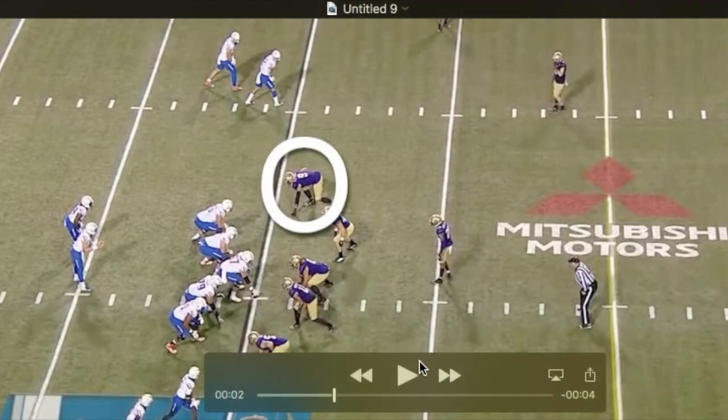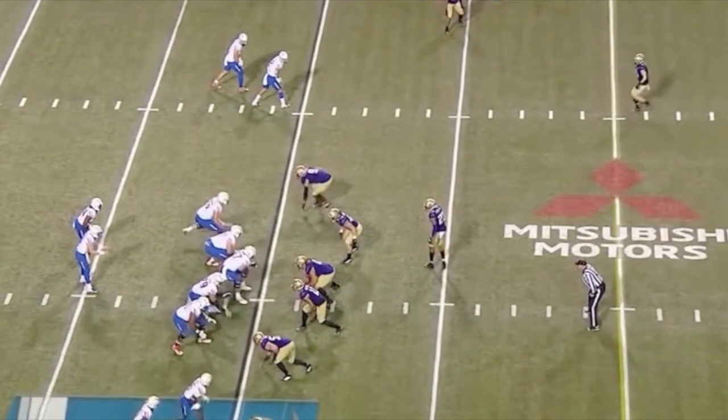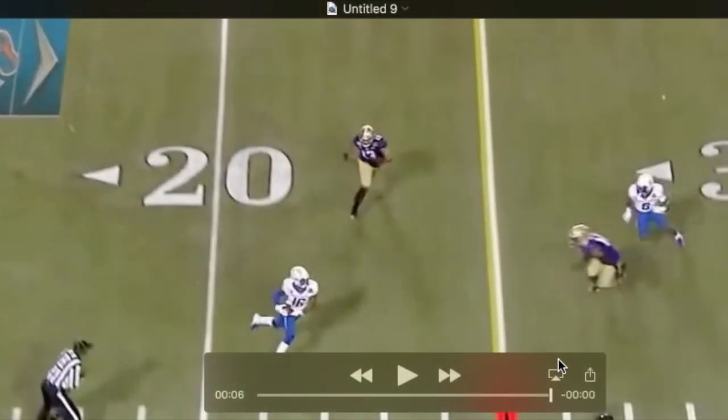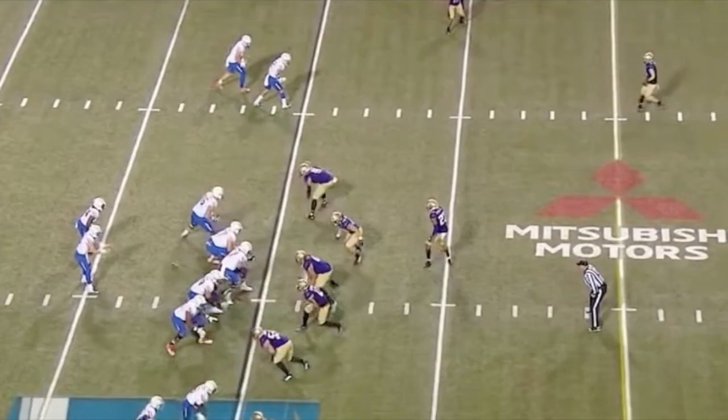He looks comfortable in his drops to me. That's clearly something the Ravens will ask their outside linebackers to do. Occasionally they'll ask him to cover the running back out of the backfield in these 2 games that I've seen. I can imagine the Ravens targeting this guy. It's just a question of where.